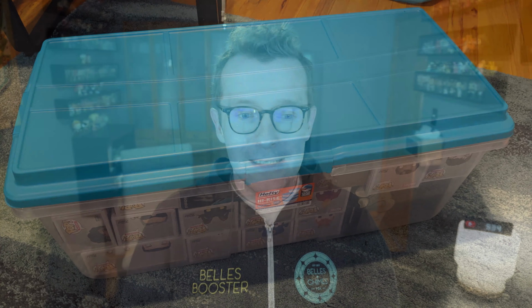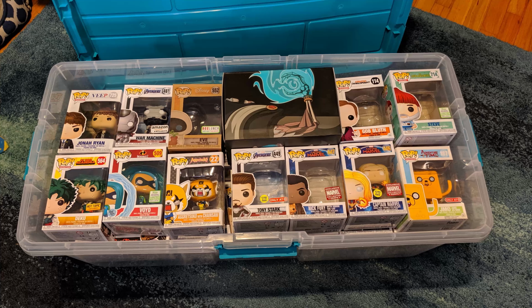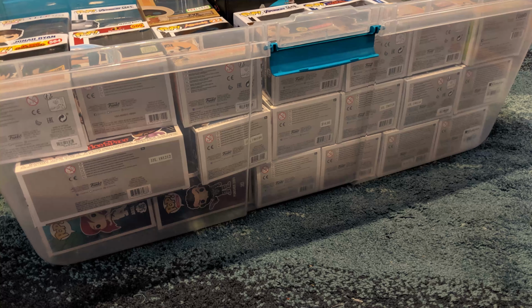Originally I had broken them down, flattened them, and then thrown them all in tubs. And I realized it was super hard to find the plastic pieces inside the molds that hold the pops and pair them back up with the boxes. So I started storing them actually in the boxes, and you'll see here in these pictures, these are the big old Hefty stackable cases. They fit pops really nicely as well as the designer toys, and you can pick these up at Walmart for a pretty good deal.